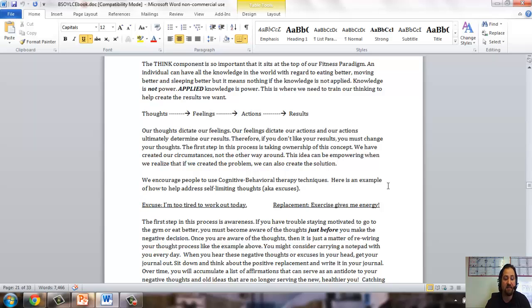So something I hear all the time, I'm too tired to work out today. Instead of telling yourself that, replace it with something, exercise gives me energy. It's just creating an opposite to what stops us. That's really all it is.